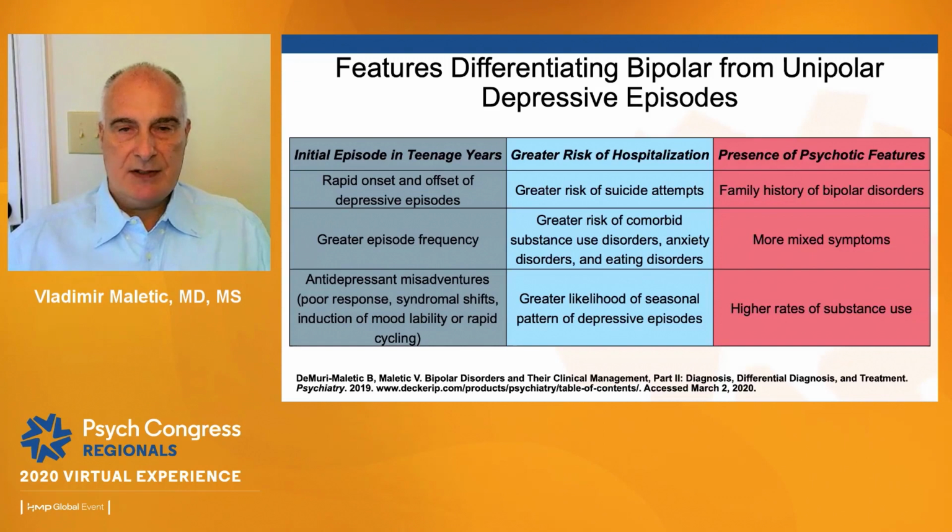So antidepressant use is very often associated either with only partial improvement or temporary improvement. Patients are doing a little bit better for a period of time before their symptoms worsen again. On the other hand, use of antidepressants can be associated with misadventures. These patients can have disturbance in their sleep, increasing anxiety, or mixed symptomatology.